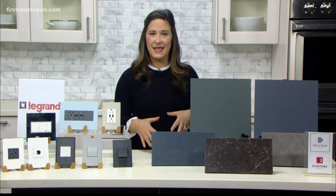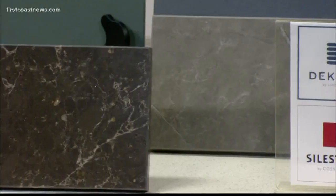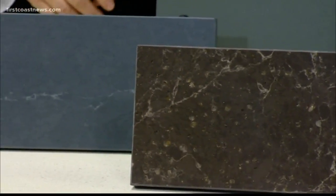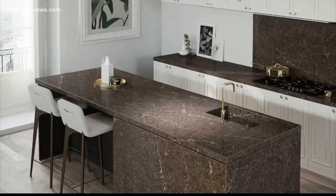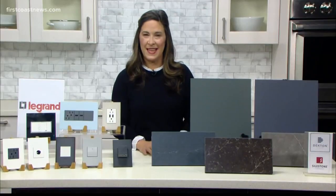Now, the company also makes Silestone, which you might have heard of, and that comes in tons of different colors. For example, you see some of these, like the tobacco with the veining, the gray kind of soapstone colors. They are just fantastic, and again, it's about going to these darker colors. You can find all of these available at Home Depot, or just check out your local kitchen and bath supply store.